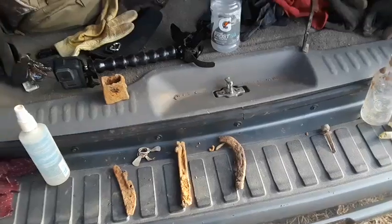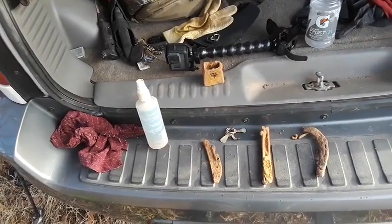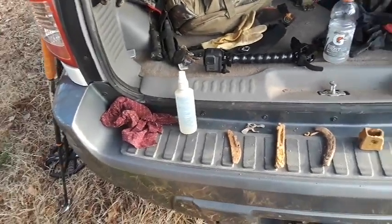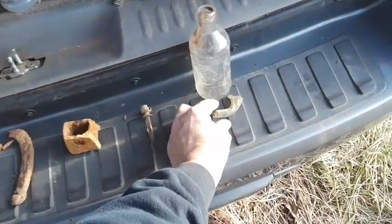Yes! All right. We are wrapping it up and getting ready to go home. I found something I've been looking for, and there's no need to stay. Time to go. First of all, some cool finds.